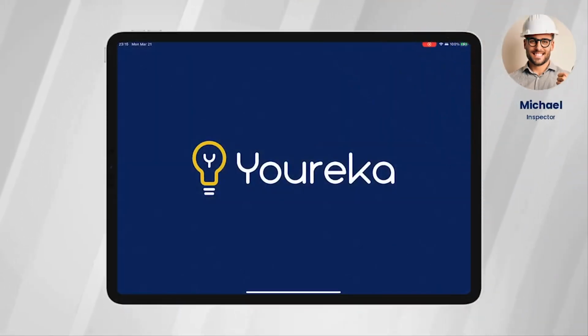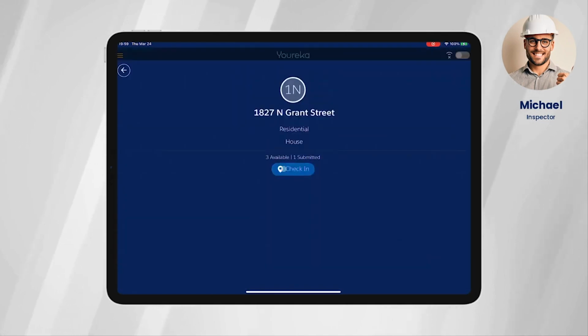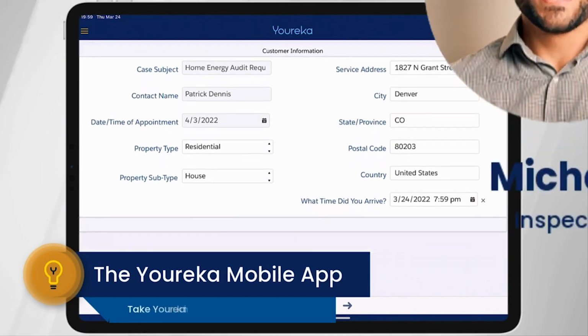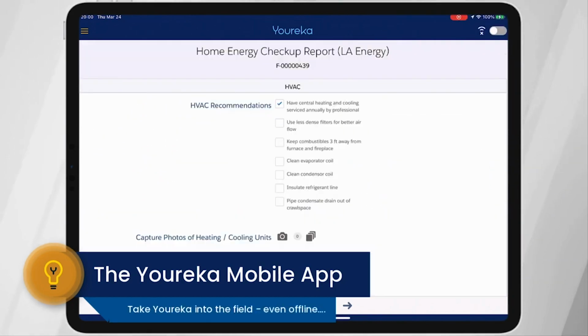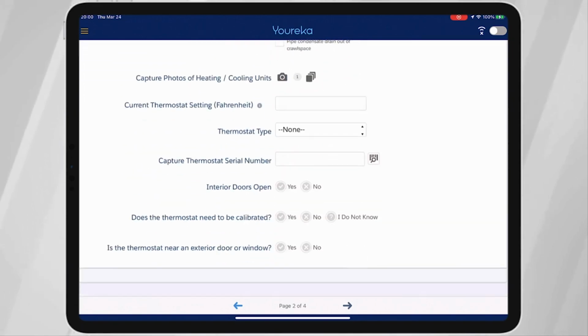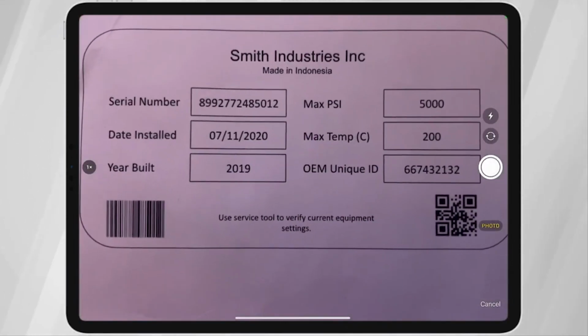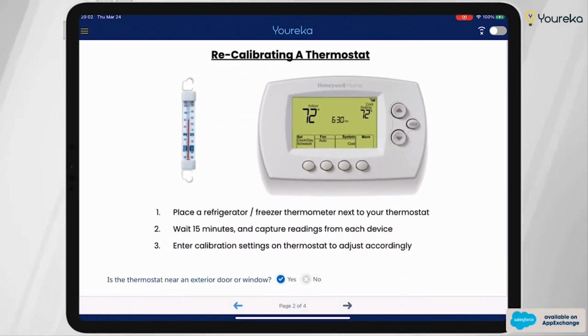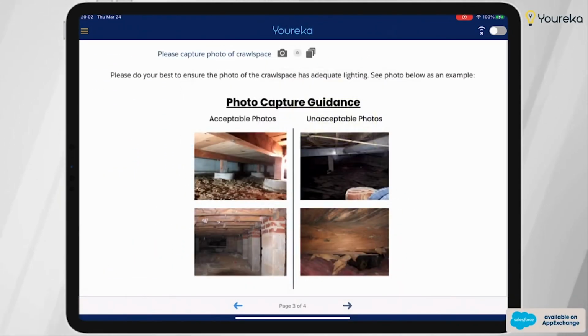Now, when it's time to go on site, Michael, our inspector, uses the Youreka mobile app. When he arrives at Patrick's home, he checks in and gets to work. Now, Michael has the opportunity to take pictures, he can scan barcodes, collect information on various appliances, and more in a single user flow. Youreka also presents helpful content that helps him as he works.